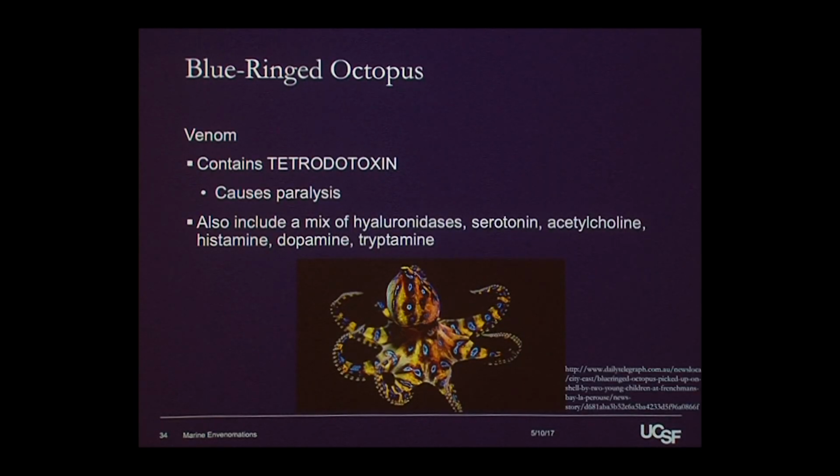The thing to take away about the blue-ringed octopus is that it contains tetrodotoxin. If you haven't heard of tetrodotoxin, it's a really, really potent toxin that causes paralysis. Coincidentally, it's the same toxin as in fugu. Has anybody heard of fugu? If you go to expensive Japanese restaurants and you want some blowfish or pufferfish, the liver and gonads of the pufferfish contain tetrodotoxin. So if you don't have an experienced chef preparing your sushi, you may be poisoned with tetrodotoxin.